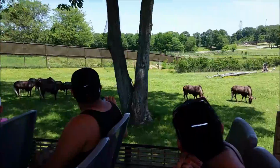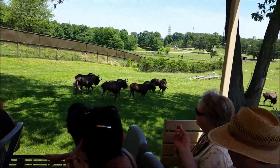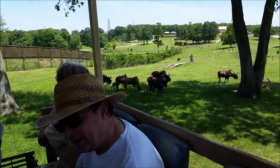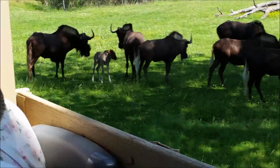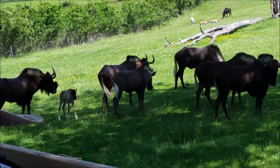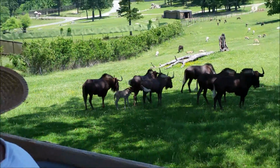Some more of our white tail right back there. So cute. He's just a couple days old. Yeah, those videos are actually very impressive. Within about 20 minutes of birth.